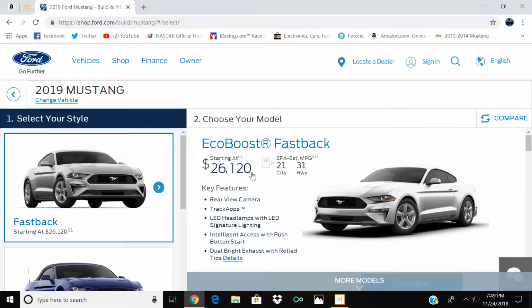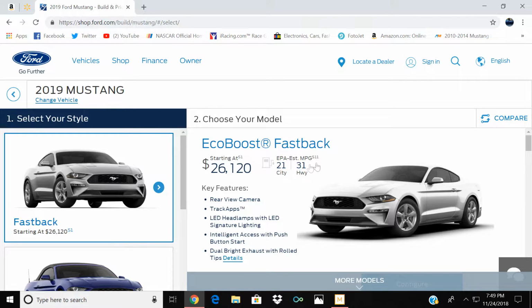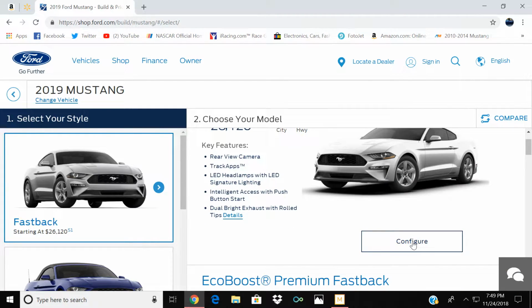Whether or not you're buying, it gives you an idea what cars are going for, especially if you're shopping around. It's a great way to see features of cars, prices, and things like that. Certainly a good way to start the process of pricing a new car. But anyway, starting with the EcoBoost Fastback here, we'll configure this vehicle.